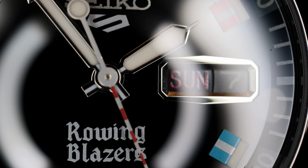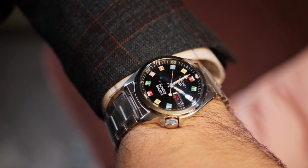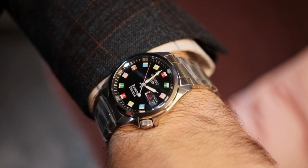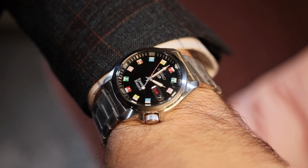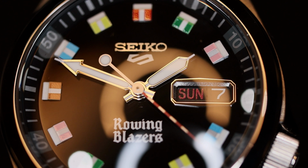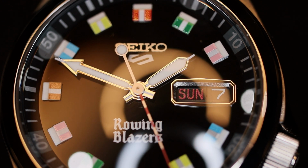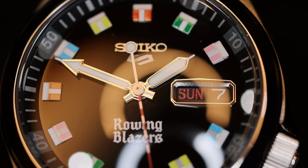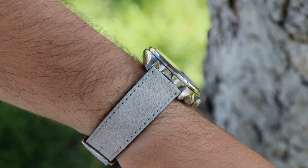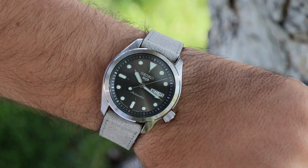They're celebrating this connection with Rowing Blazers. They have a fun edition that's colorful, a little bit versatile. I'm not going to say it's the most versatile watch, but it is a flavorful and fun piece that gives you a high level of satisfaction for not a high retail price. This does seem nicer and better finished and put together than the stock 5KX and 40 millimeters that I've owned in the past. So a very cool piece.